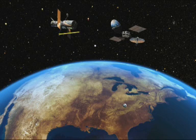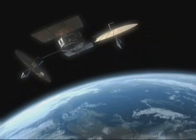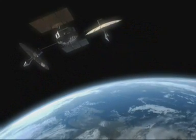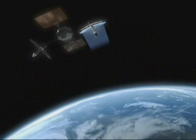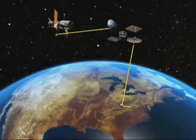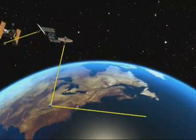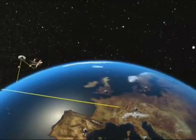Hubble has several communication antennae on its side that are necessary for sending observations and other data down to Earth. Hubble sends its data first to a satellite in the Tracking and Data Relay satellite system, which then downlinks the signal to White Sands, New Mexico. The observations are sent from NASA in the United States to Europe, where they are stored in a huge data archive in Munich.